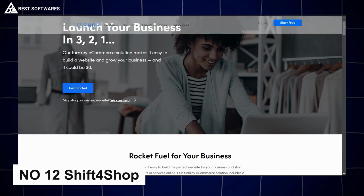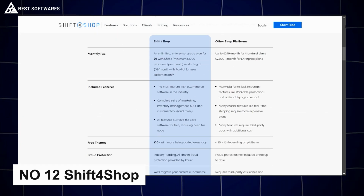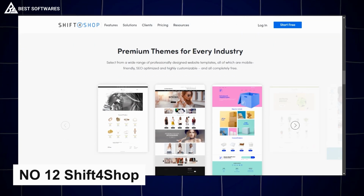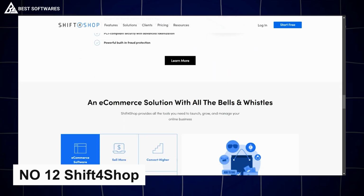Platform number 12 is Shift4Shop, best for US-based sellers. Shift4Shop is a powerful platform with zero monthly fees if you use Shift4 payment. It includes customizable templates, robust SEO tools, and unlimited product listings.